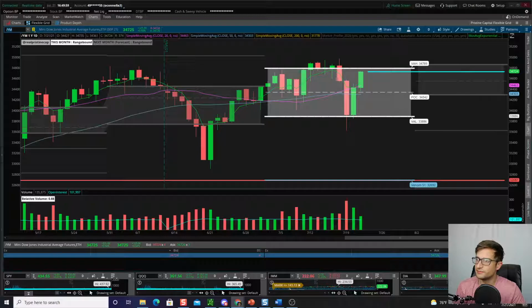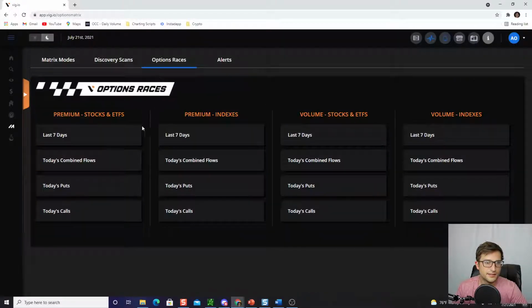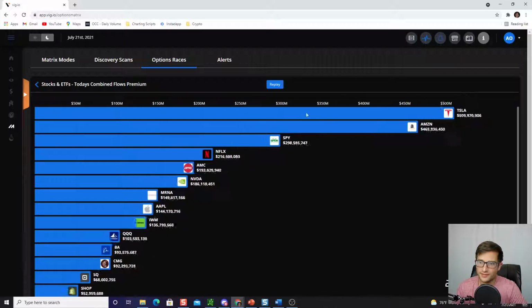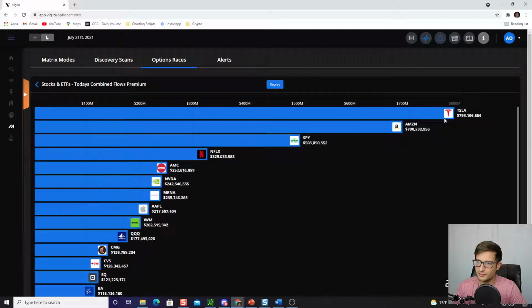Real quick, let's pull up some options order flow. This is via VigTech. This is our Tradescape. And let's do our option race. I just love this thing. This thing is so cool. And this is the options flows as they progress throughout the day. So you can see Tesla's in the lead pretty much throughout the day.